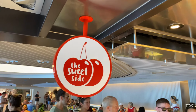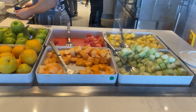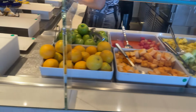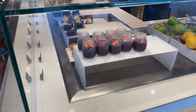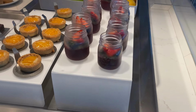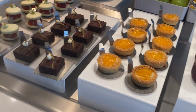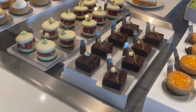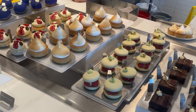Let's take a look at the sweet side. We'll start right over here. Of course, plenty of fruits, fresh fruits, very nice. And then of course, you know, my favorites are the desserts right here. Fresh fruits down there. We got a panna cotta, peach cobbler, chocolate cherry, pistachio macaron, and paradise fruit tart.